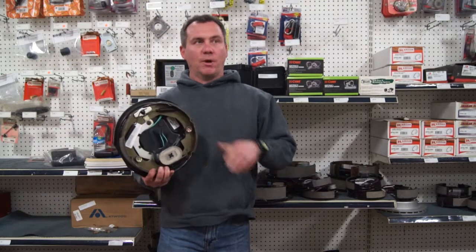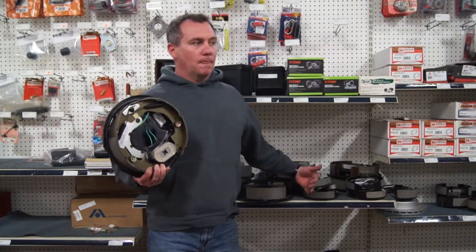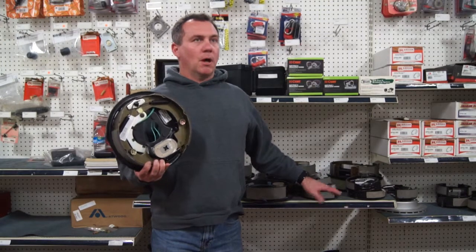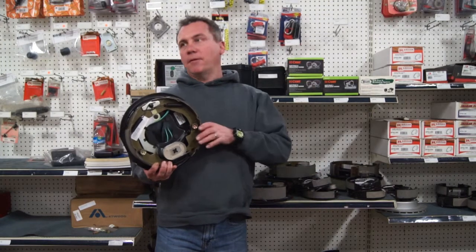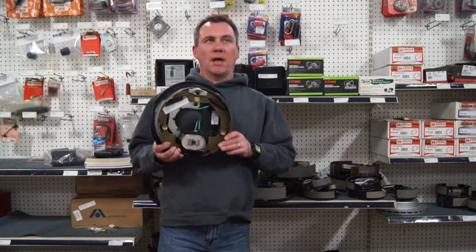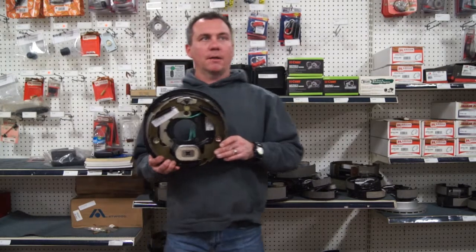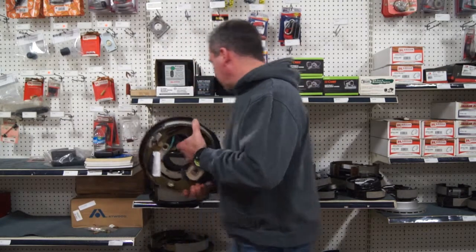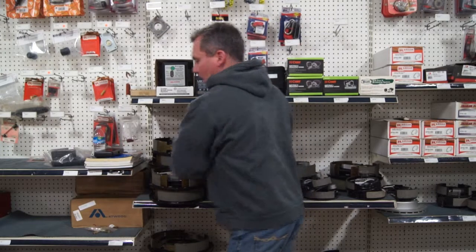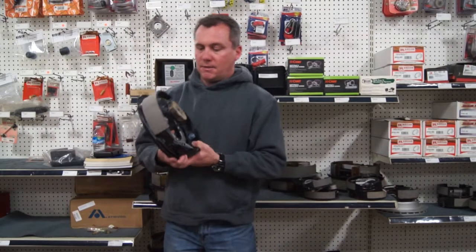So we basically have brakes from 2,000 pounds to, depending on the trailer, up to 7,000 pound axles. We'll have that stuff in stock. Above that, we'd have to order it, and there's a lot of variations then. So as you're learning, again, you have to come and get Mark Ride to kind of help out. We also have started stocking these now too.